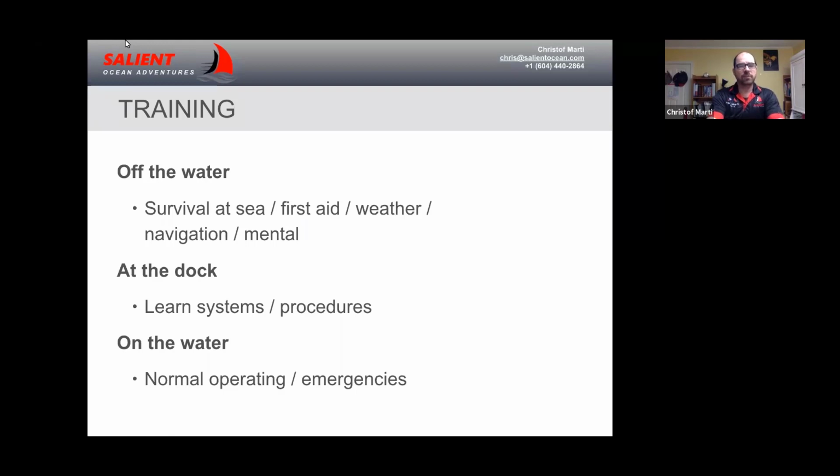You don't need to just leave the dock, but you can learn a lot by just being on the boat and looking at the different systems while you're at the dock. And then off the water, there is first aid training, learn about weather, navigation, survival at sea. There is another seminar tomorrow, I believe, on safety at sea. Highly recommend that. David Sutcliffe will talk about that, a very experienced sailor. So how to prepare for when things go really wrong and to have a plan. So that's a good seminar to join.